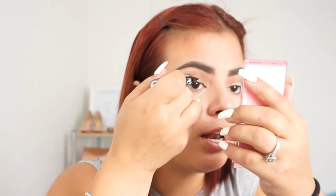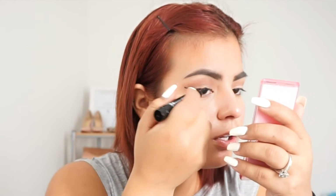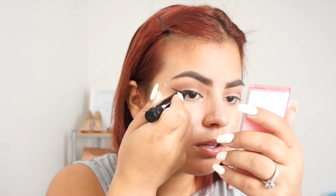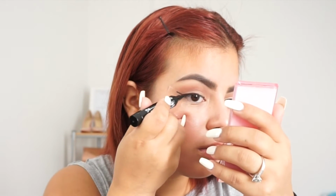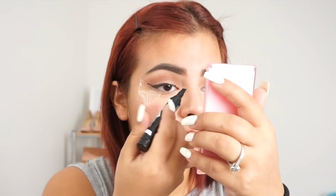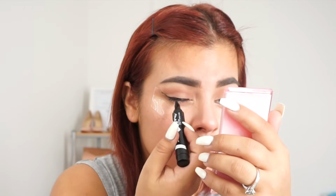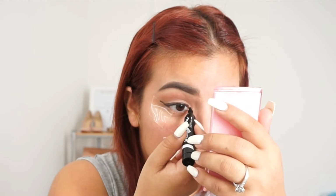Okay, so then I'm going to start connecting the dots. I always start in the middle. I never start here or on the edge. I start in the middle and I'll go to the edge first. So I'll go from the middle and connect it to the next dot. Then from there, I will connect it to the edge. Then from here I'll connect the first dot to the middle, and then I'll connect the inner corner to the first dot.